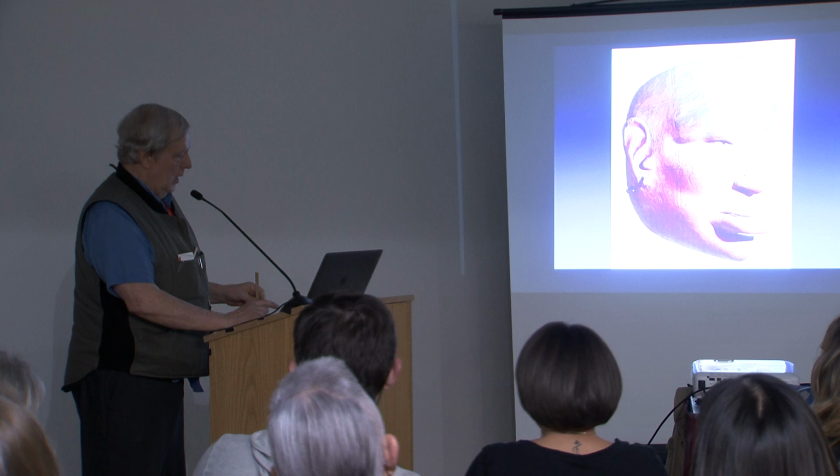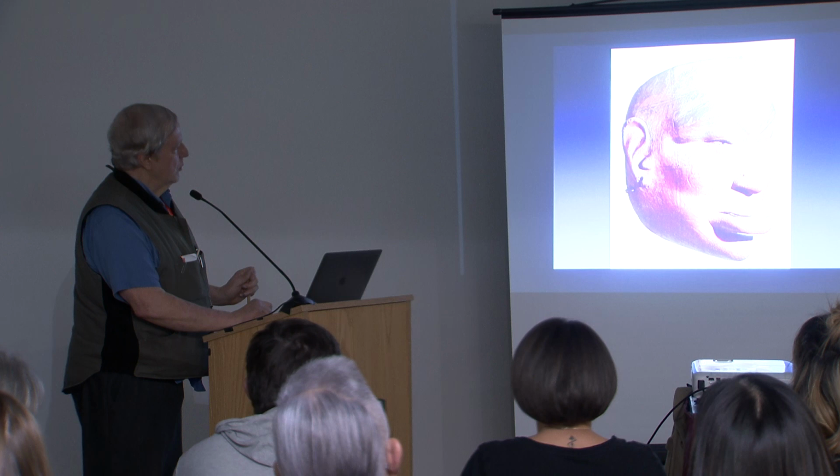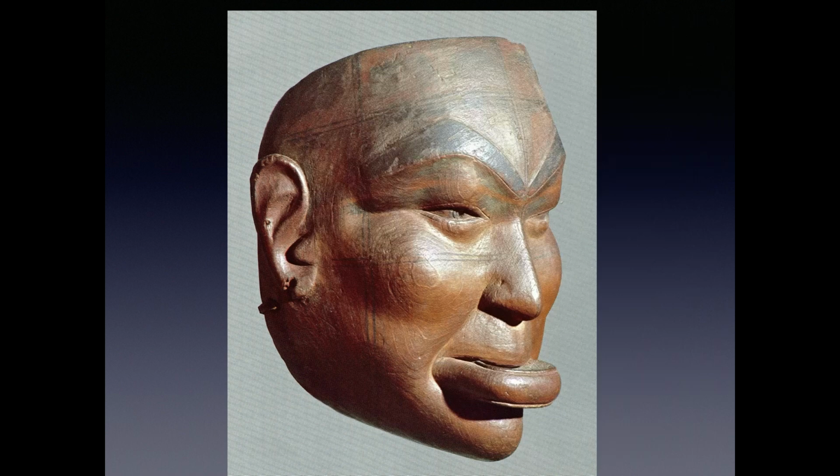Now, I don't know who carved this mask, but if there ever was a portrait mask, that's it. I mean, look at that. It's got really naturalistic eyes and all the fleshy characteristics of the face and the ear and the whole business. I mean, that looks like a real person. And this came from a grave house on a little island in Zamovia Strait. And it's in the Rhode Island School of Design now. Odd place for it, but there it is. And I just couldn't resist showing it.